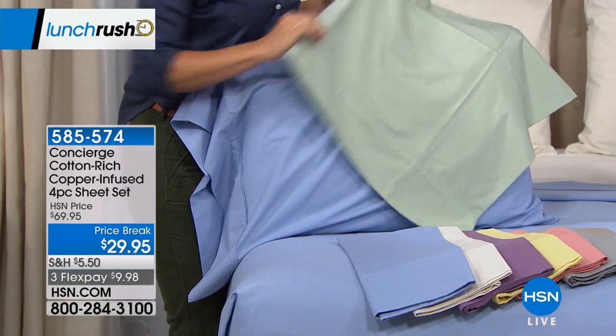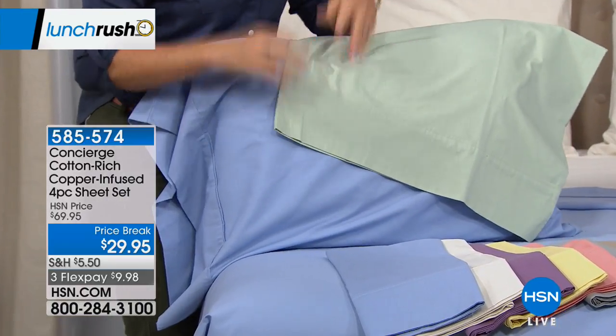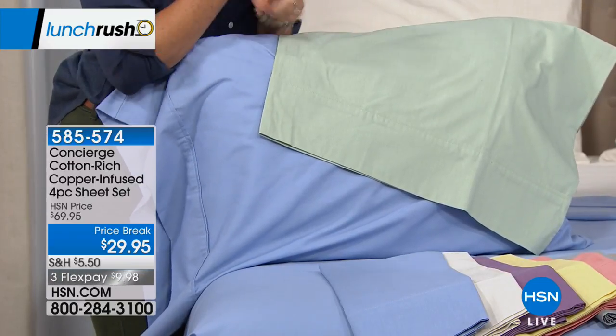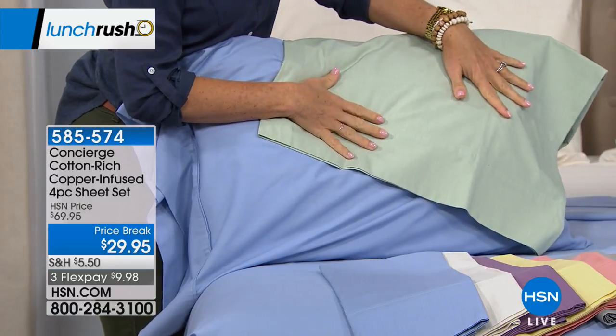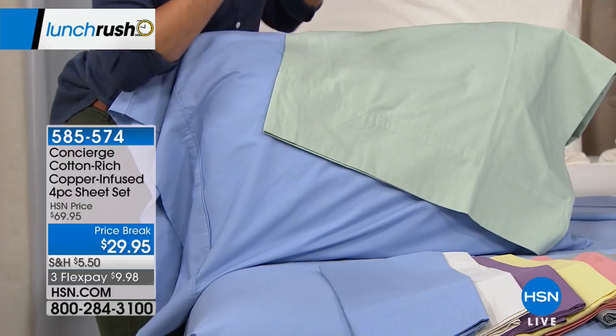So it is different, but I am a big fan of it because I like the texture of it. It's soft without being silky. It's very breathable. If you're a hot sleeper, if you have a cooling mattress pad or cooling pillows, this is your best bet. Great. Because it's really breathable, really lightweight, copper-infused, and mostly cotton.